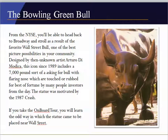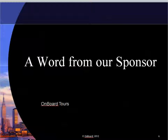Another great icon near Wall Street is the Bowling Green Bull. It's a 7,000-pound bronze statue in the middle of a street, in the middle of an intersection. It was created by artist Arturo Di Modica and was put in the Wall Street area in 1989. You'll see stock traders walking by rub the nose of the bull for good luck. The statue was allegedly motivated by the 1987 stock market crash. You'll get all the history of the statue and the interesting story about how it came to be placed in the Wall Street area if you take an Onboard tour.